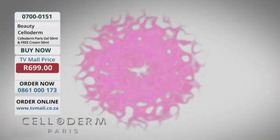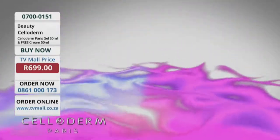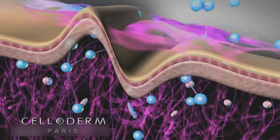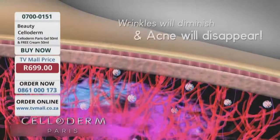The secret of Celaderm is its main ingredient called allantoin. It is a natural active ingredient which will heal tissue and will stimulate the protein production in the skin, regenerates it, and gives it a smooth, firm feeling. Allantoin helps to remove wrinkles and acne.